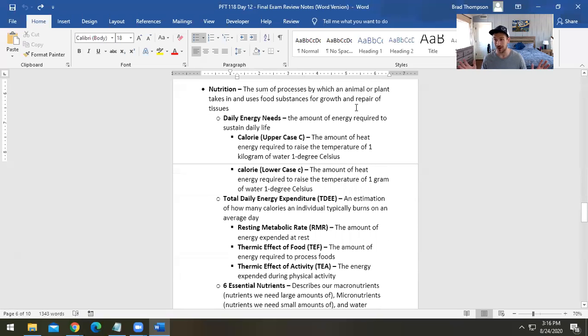Like we just went through the whole process of breaking everything down. Why did we do that if we're not going to use it? Well, we are going to use it. This is how we do that. So nutrition is usually broken down in terms of how much energy you need. Obviously, the whole point of digestion and absorption is to break things down so that you have enough fuel to run your body. So your daily energy needs is the amount of energy required in order to keep your body running. And we measure this in a unit called calories.